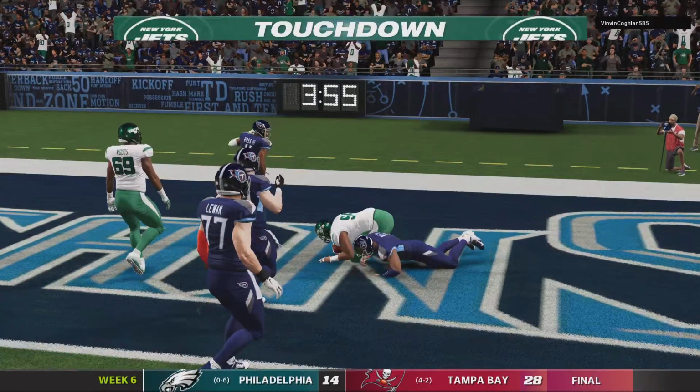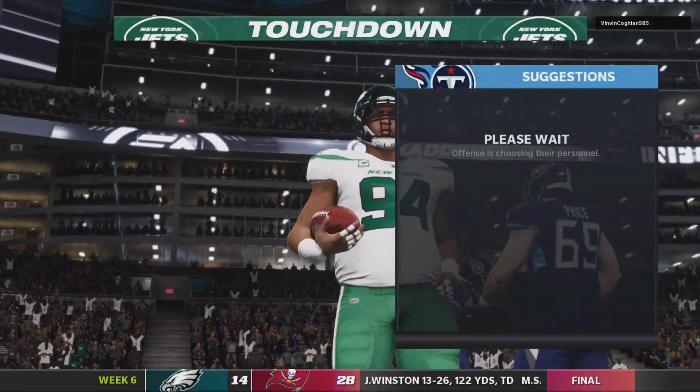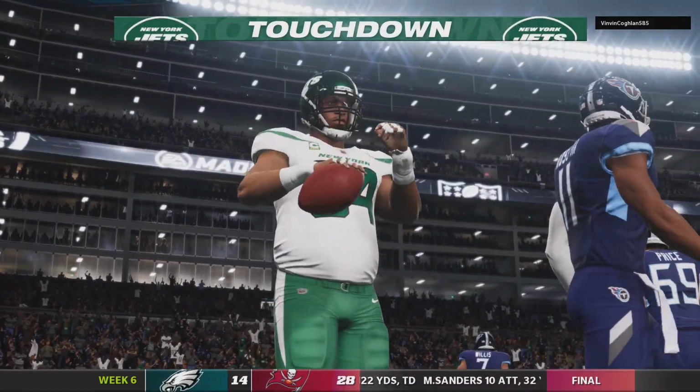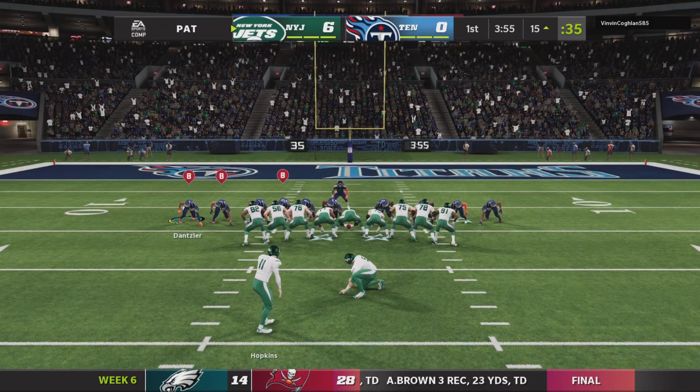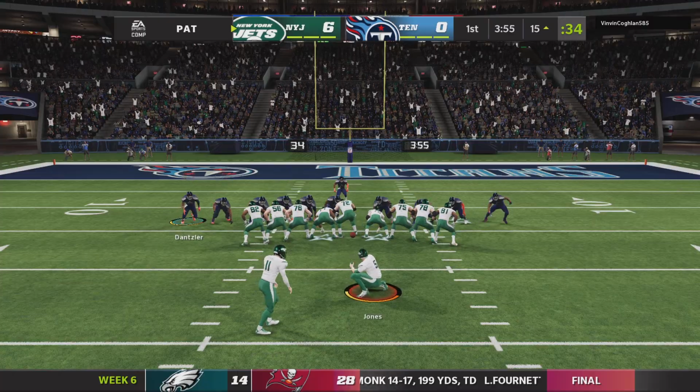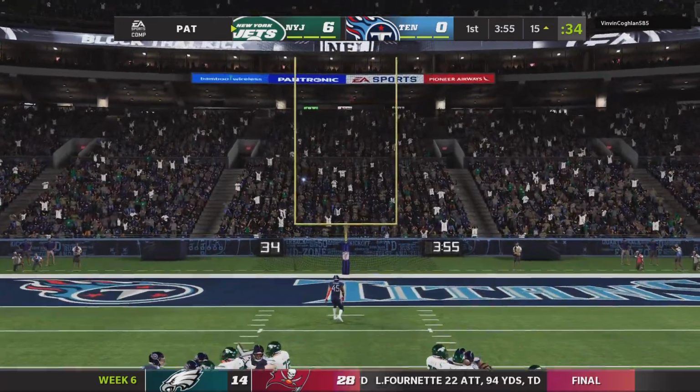And he brings this one back. It's a pick 6 and a Jet touchdown. And the big boy, dare I say, he showed some athleticism there. Oh, without a doubt. And you know what else we saw on that play?